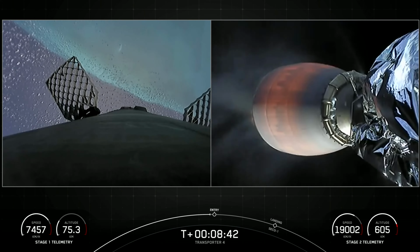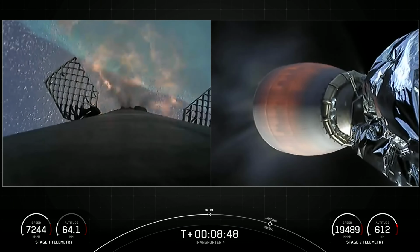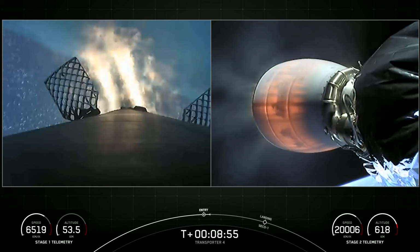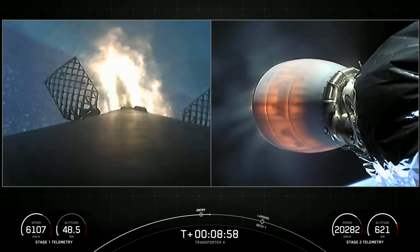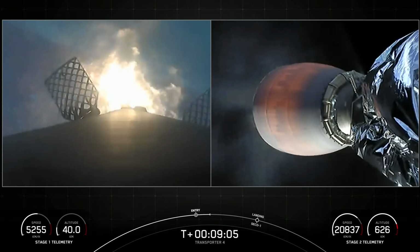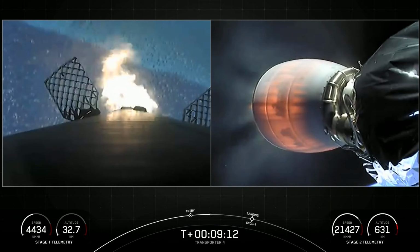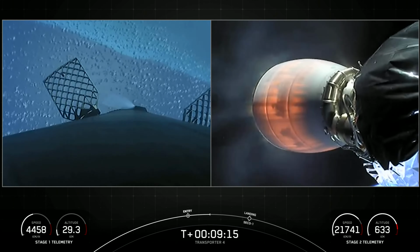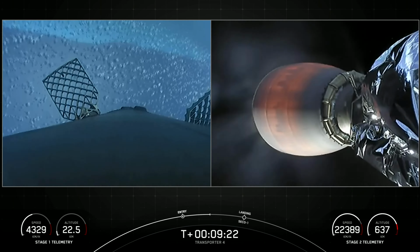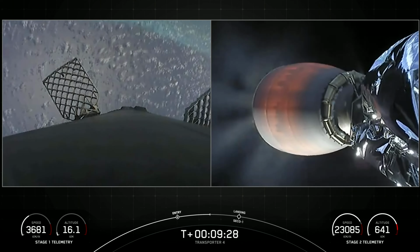Stage one entry burn startup. It's the start of the stage one entry burn. Stage one entry burn shutdown. We did have a successful stage one entry burn. And as I mentioned earlier, we will be attempting to recover this booster for the seventh time today on our drone ship, Just Read the Instructions.